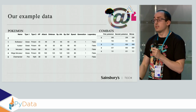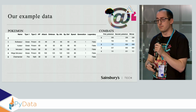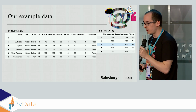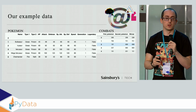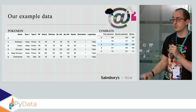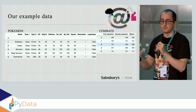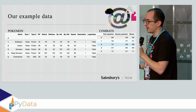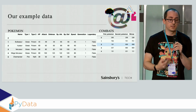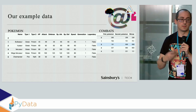So the second data frame is just pitting these Pokemon against each other. So in the first row, Pokemon 266 fights Pokemon 298 using those unique identifiers, and Pokemon 298 wins. And the purpose of this pipeline is to see whether we can predict those outcomes on unseen data. So quite a classic data science problem.